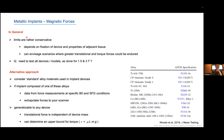I'll just make some comments in general. I think the limits, like this idea of 45 degrees and even the force due to torque, are fairly conservative. And really the risk, I guess, in any situation depends on how the device is fixed within the tissue and what the properties of the adjacent tissue actually are. And I think there are situations where we could put up with higher forces and torques than have been used in the standards. So I don't know whether we need to test everything at 7T, like it's been done at 1.5 and 3 and contribute to those databases, but I think we all know that's either never going to happen or will certainly take a long time.